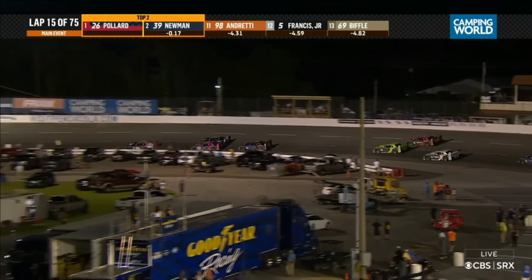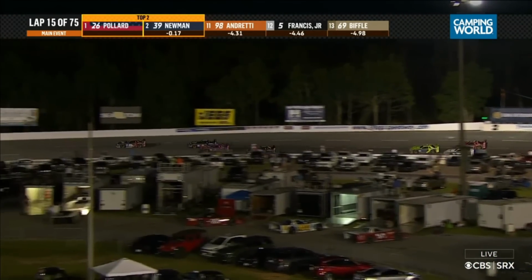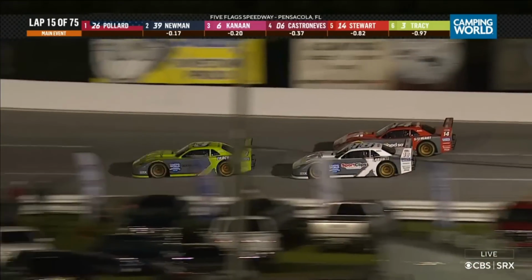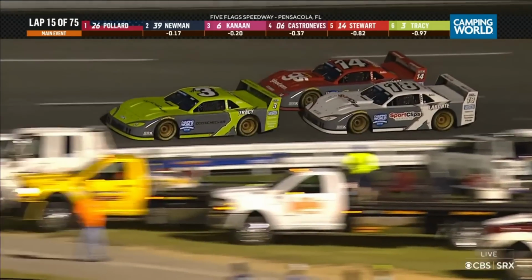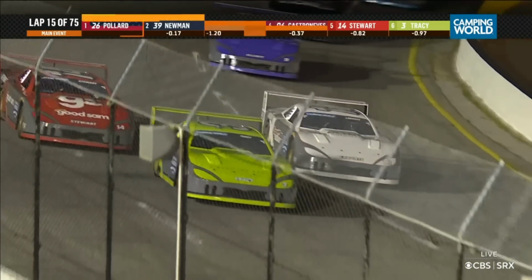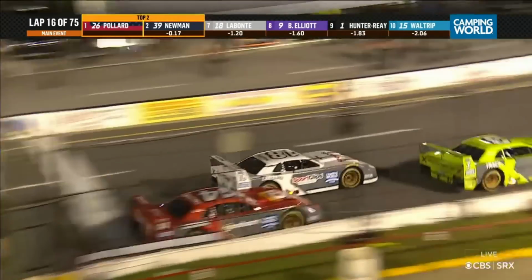Here's Paul Tracy muscling his way to the inside of Stewart. Well, so much for that change of life comment. He just bumpered Stewart out of his way, and you know what? I love it. Come on my boat on Sunday. On Saturday night, look out, I'm coming through. The old boat boys are out there battling for position right now.